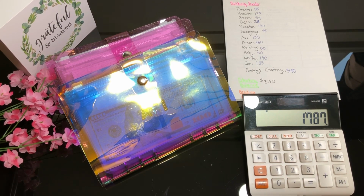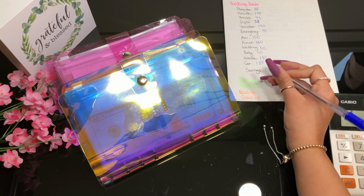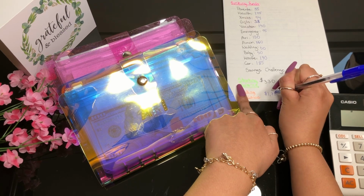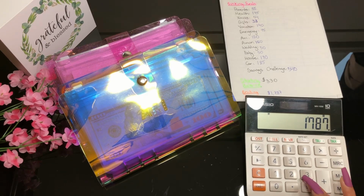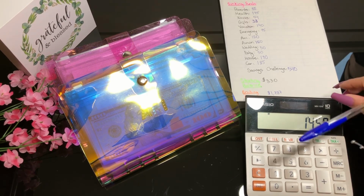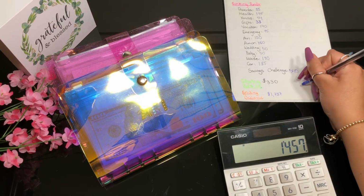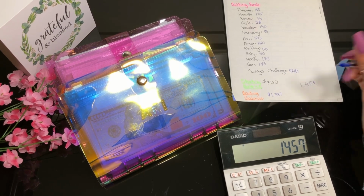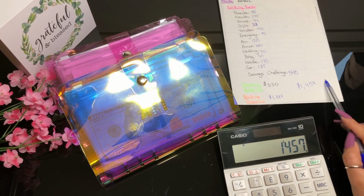55 plus 24 plus 33 plus 140 plus 95 plus 120 plus 150 plus 50 plus 50 plus 190 plus 185 plus 540. So we have $1,787. So we are going to subtract $330. So we have made a progress of $1,457, guys, for the month of April. So that means we have saved this amount for the month of April.